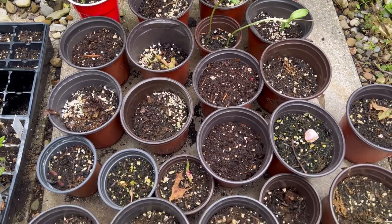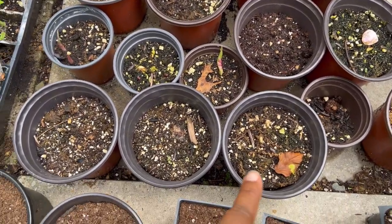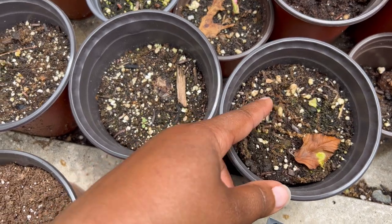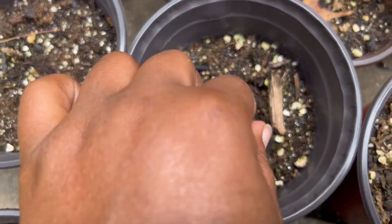So this collection of pots here are pretty much caladiums all through here. The bulbs in these have not rotted. We have growth poking out of most of them. Okay, this one is actually rotted. Look, let me take that stick.